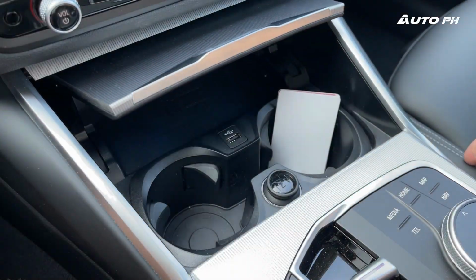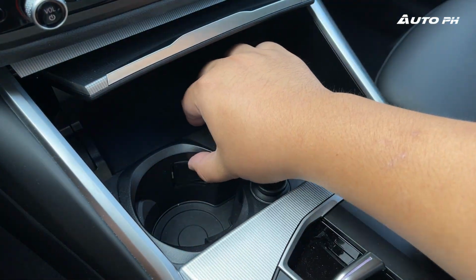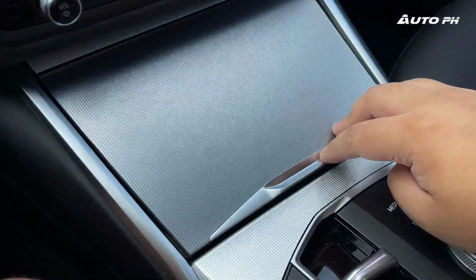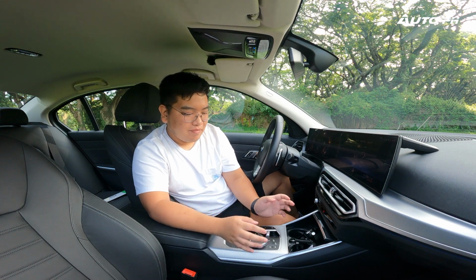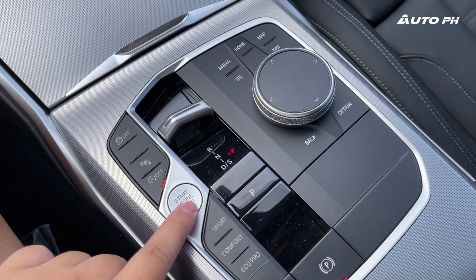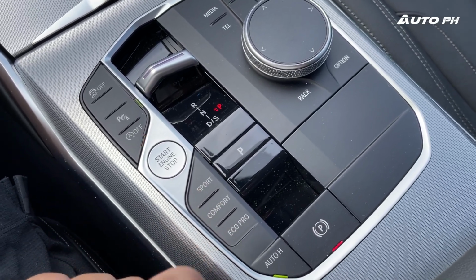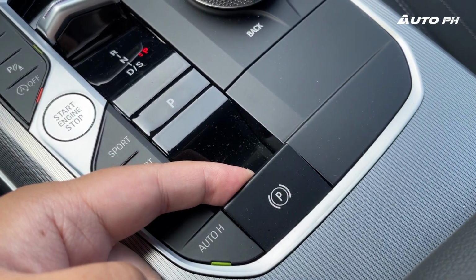Then moving down, we do have a wireless phone charger and two cup holders, a USB port, and a 12-volt power outlet, which you can also hide just by closing the cover. Although I do have some stuff here right now, so I cannot close it. But yeah, that cover closes. Then going back to the center console, again, that knob and buttons for the infotainment system. We have our stability control off button, parking sensors off button, and auto start stop function. Of course, our engine start button and our different driving modes: sport, comfort, and eco pro. Then our electronic parking brake with auto hold function and our new electronic gear selector.